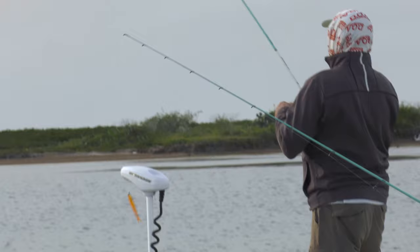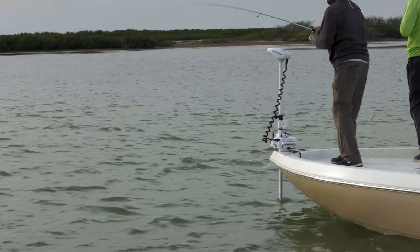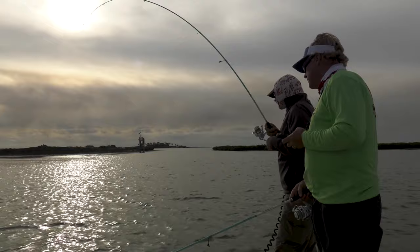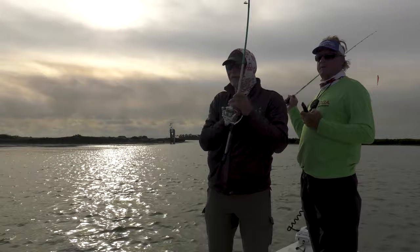Do you know that? Oh. What you got? You got something pulling some drag. I got something. That's a pretty good sized trout, I think. If that's a trout, that's a monster. Really nice trout. I'm being optimistic, but when it rolled, it looked trouty. It's acting redfishy. No, it's acting trouty. Big trouty. No, kind of redfishy. Yeah. Looking like a good redfish.